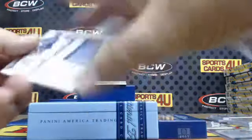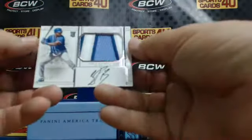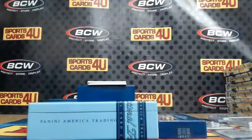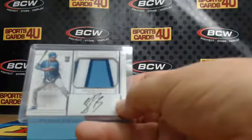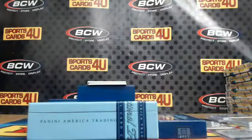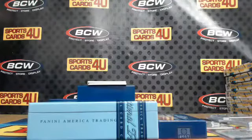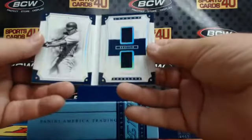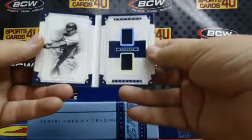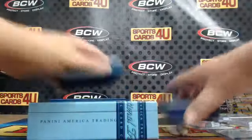Rookie, three-color patch autograph. 36 out of 99 for the Royals, Jorge Bonifacio. Last card of the break, 77 out of 99, book. Two jerseys for the Mariners, Ken Griffey Jr. That's the break.